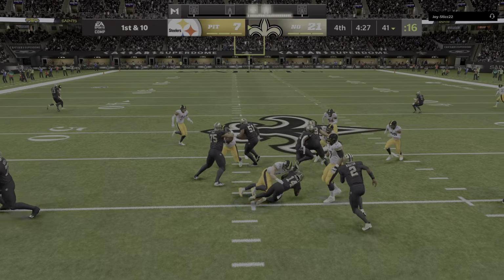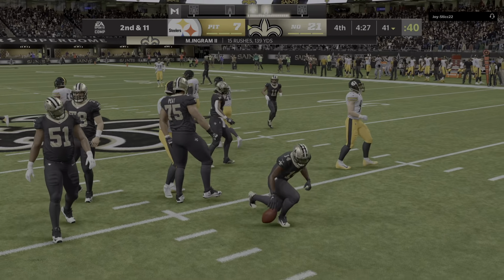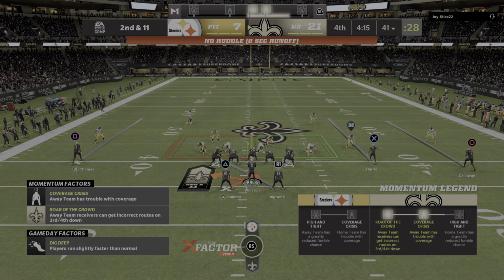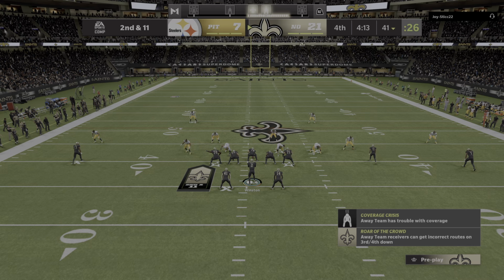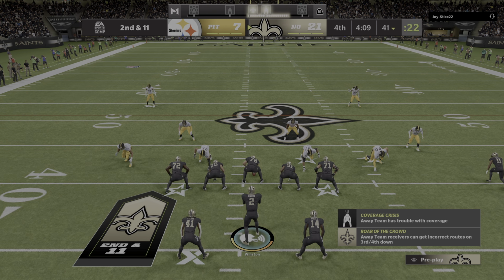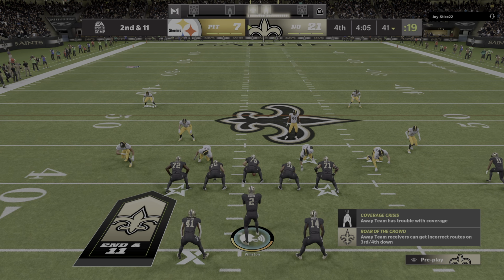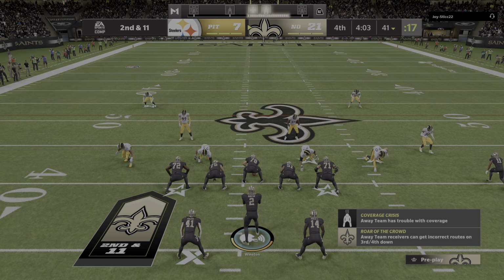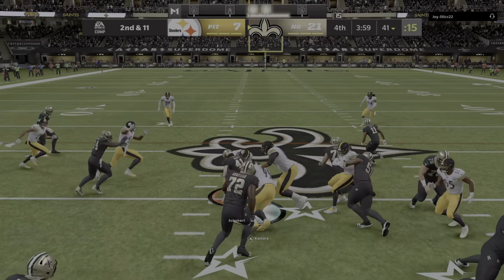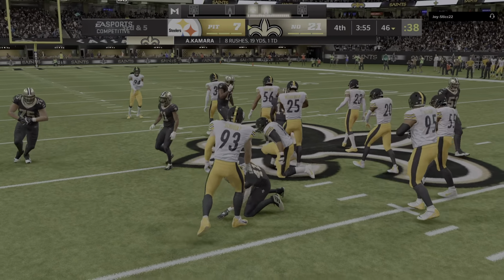This is Ingram on first and 10. And maybe a measure of revenge there. He's had his way in this one, but this time they get him behind the line. He'll lose a yard there, and it's second and 11. At the 41-yard line. From the gun, it's a run for Kamara. 5 yards. Now it's third and five.